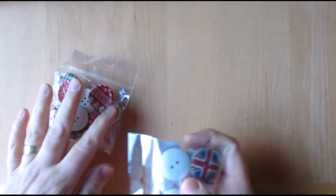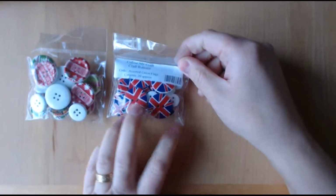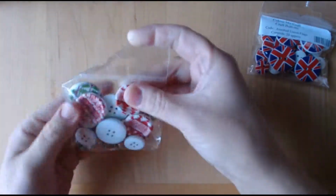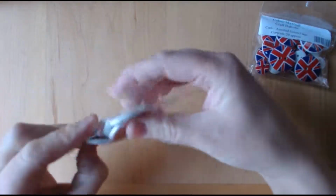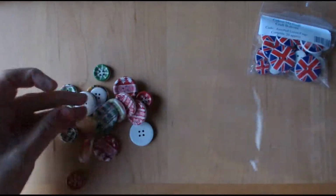I got 2 packets of buttons. Now I have a huge hat box full of buttons, so I don't really need any more, but I couldn't resist these for my retro vintage cards and obviously Christmas buttons, and you can never have too many buttons, I don't think. I'm just going to quickly open those.